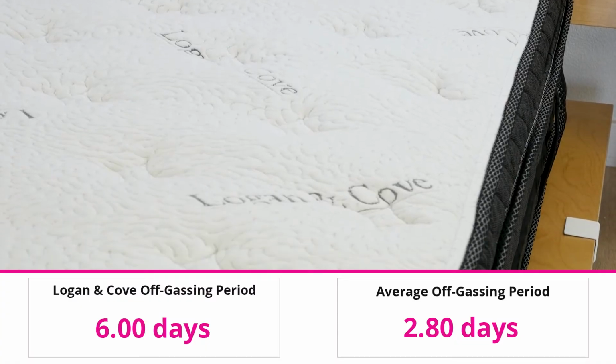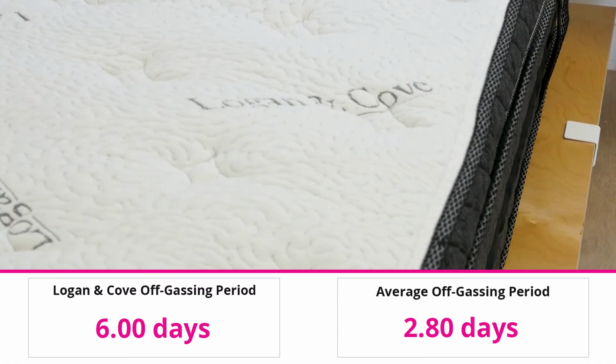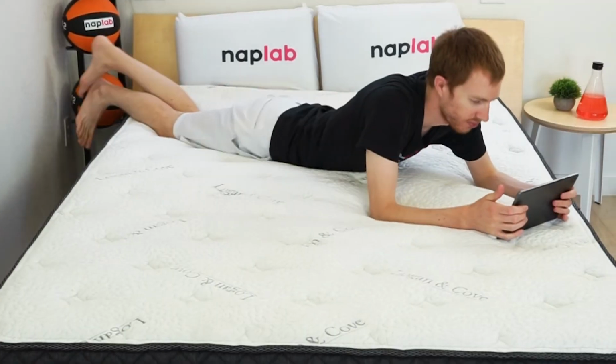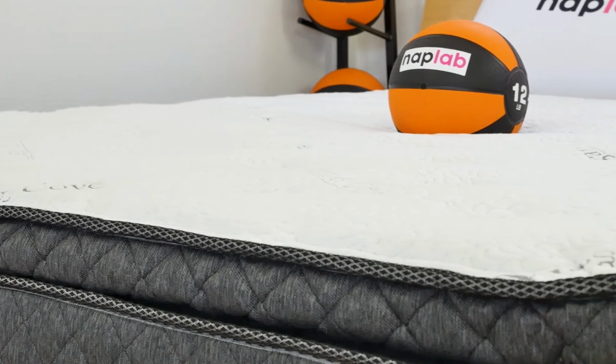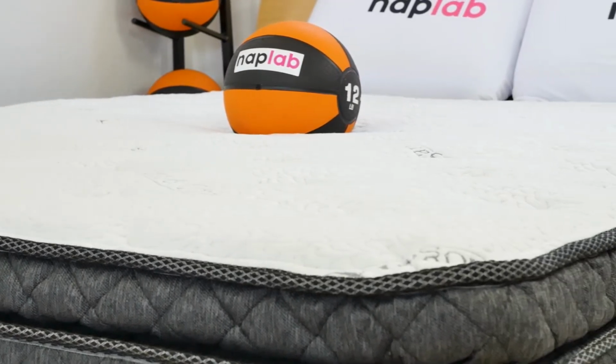On average, we see mattresses have a strong smell for 2.8 days. The Logan & Cove's 6 days is a bit beyond that, but nothing crazy. Once the off-gassing period has been completed, the Logan & Cove does not have a strong smell.